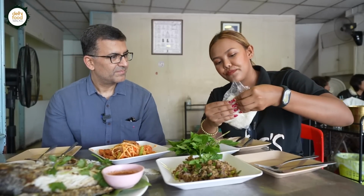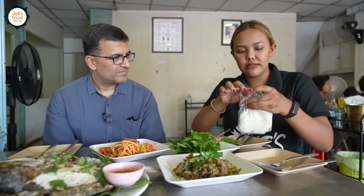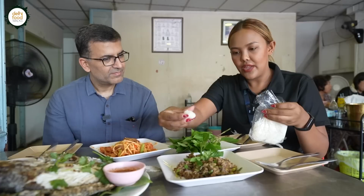Because I mentioned earlier, the people from the Northeast don't eat regular rice. They eat sticky rice. When they eat the sticky rice, they eat it by hand and make it into a ball. We use our hand like this, and then we dip it with the salad by hand, like this. Both of them, and then we have it with the rice.